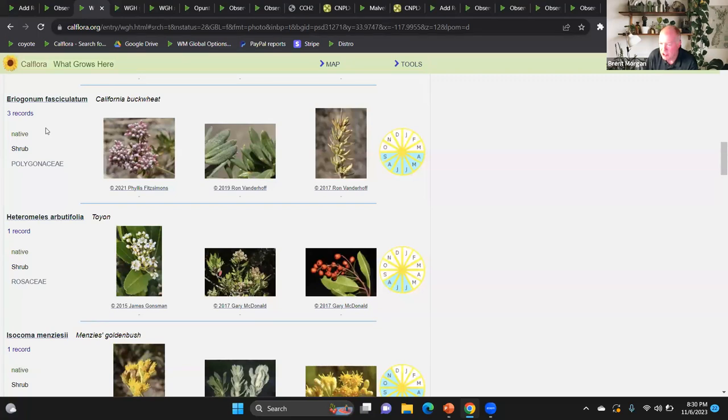And we have a new message in chat. Wally is asking if there are volunteer opportunities for data scientists at CalFlora. And I happen to think that Wally is perhaps the data scientist. Wally, if you could send an email.